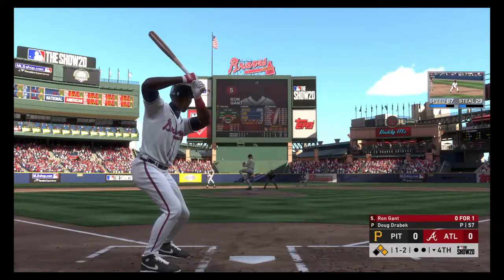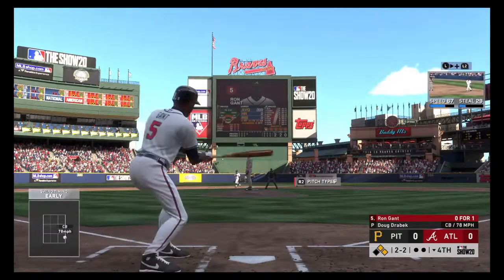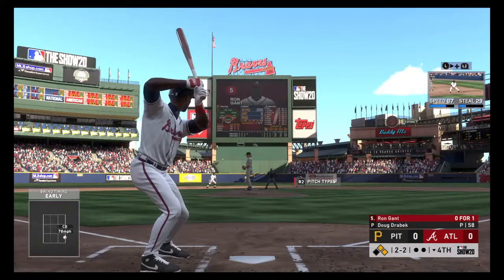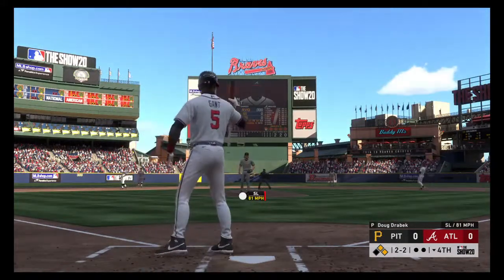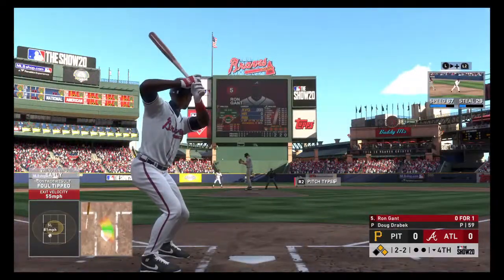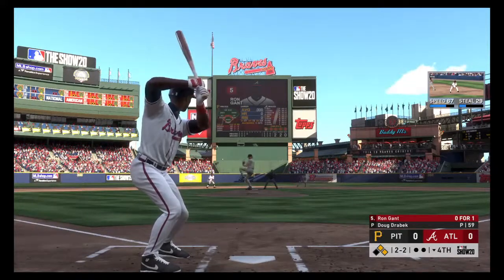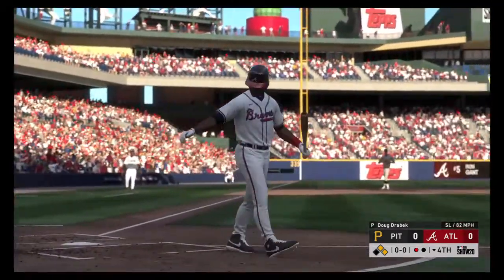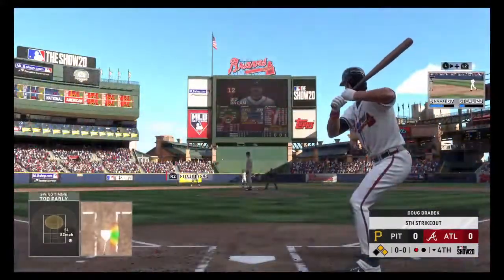But the key is recognizing it coming out of the pitcher's hand earlier, making sure that it goes up before it comes down. More likely to be a hanger when that's the case. He's set. Here's the 2-2. And a good bite to that slider as he swings through it for the first out of the inning. Classic slider, down and away for the strikeout there.